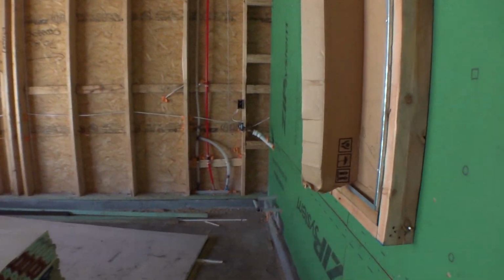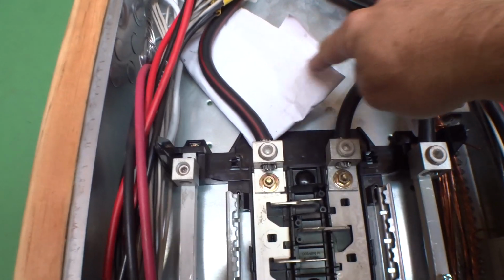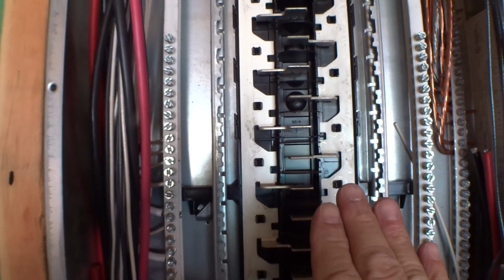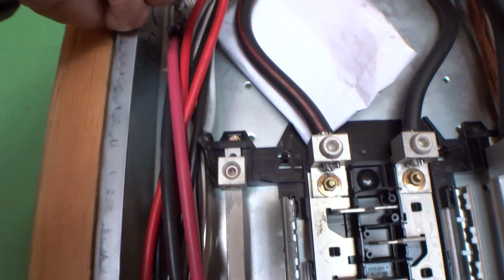Now, we go back out to our panel. We know that the power comes in from your meter can on these two lines. It puts power in where your circuit breakers are. Now, remember the black is the hot wire. It's like one of these. You see that's a black one.